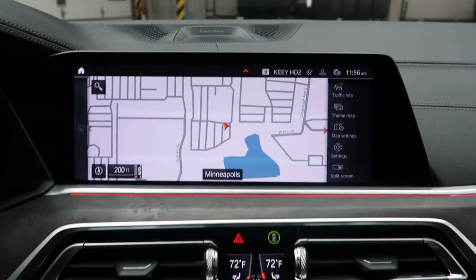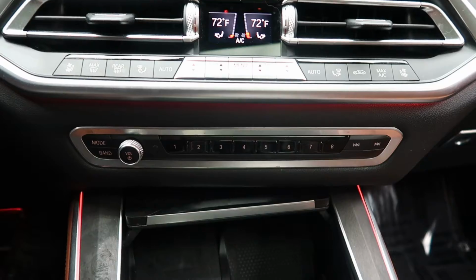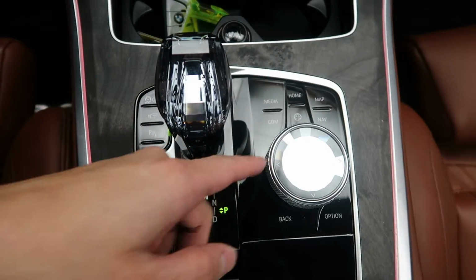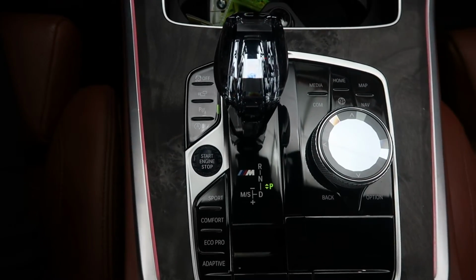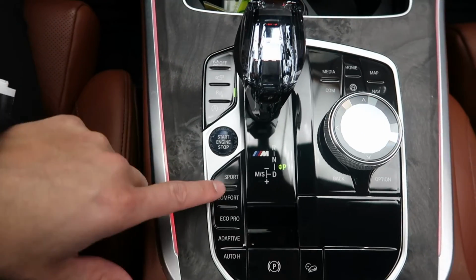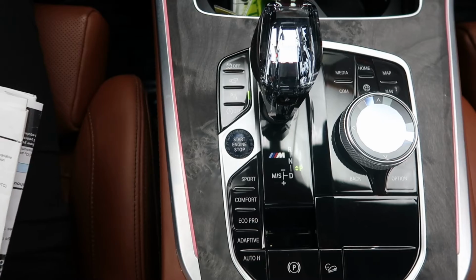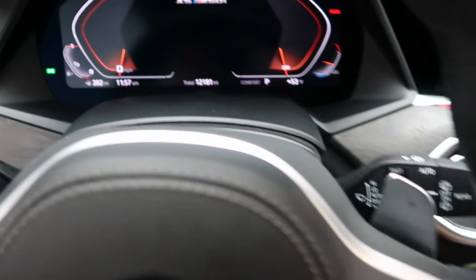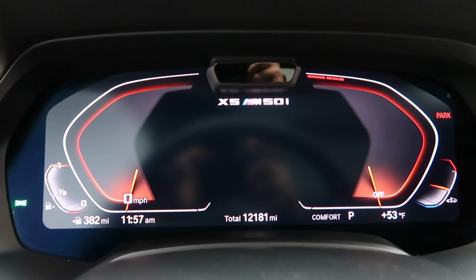navigation, dual climate controls, hard keys for the radio media display, USB ports, wheel for our infotainment center, hard keys for the media display, 8-speed automatic transmission, our different driving modes. This BMW has 12,181 miles, Carfax and service records available online.